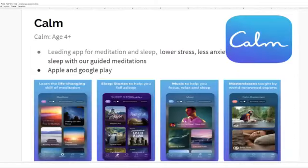The next one, I put this on here because I feel like a lot of people are stressed right now. So Calm, I downloaded this and it's wonderful. Right now it's the leading app for meditation and sleep, and it's got more things than just that. It's got sleep stories, like Matthew McConaughey reading stories to you. There are all different types of things as far as self-esteem, love, kindness, forgiveness, deep sleep, calming anxiety. There are tons of them.